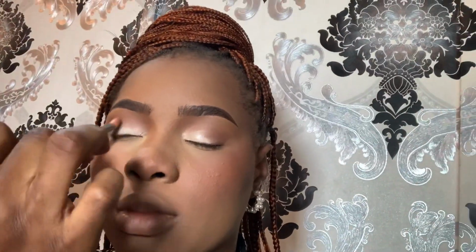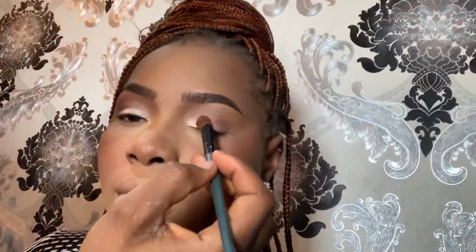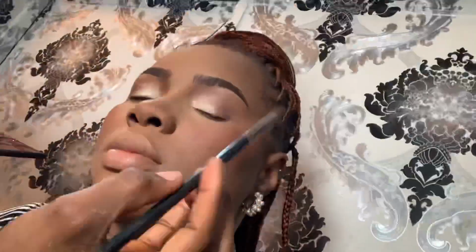I don't want to bore you guys too much. So he has done the brows. The powder, he's doing the brows, like he's taking care of it to make it look very neat. So he's doing the eyeshadow, he already did the blush, he has applied powder and foundation. So he has done the brows, the blush, the foundation and powder.